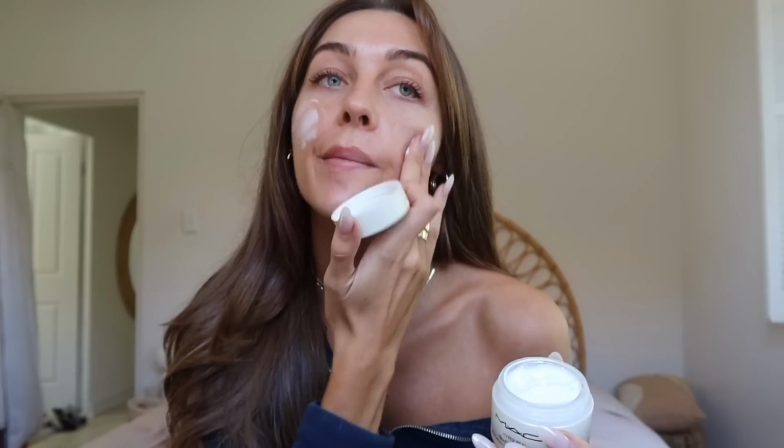I'm just starting off by hydrating. These are the new MAC skincare Hyperreal products. Really beautiful thick balm. It's 1:45 now and I'm leaving at 3:30, so I'm doing my makeup a little earlier than I usually would, but I want time to be able to film this with you guys.